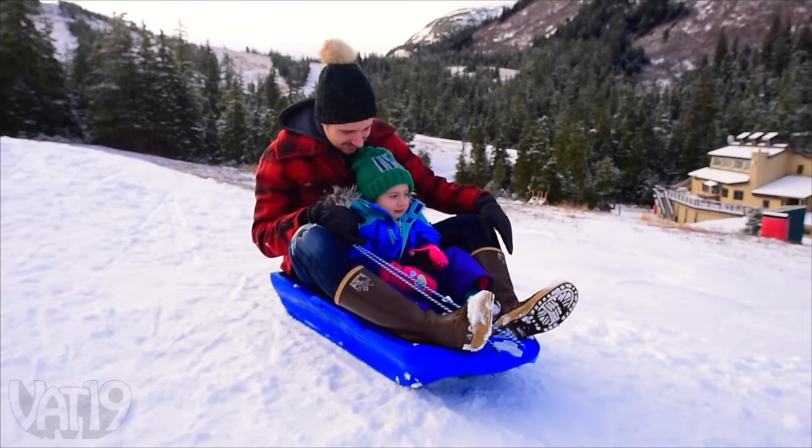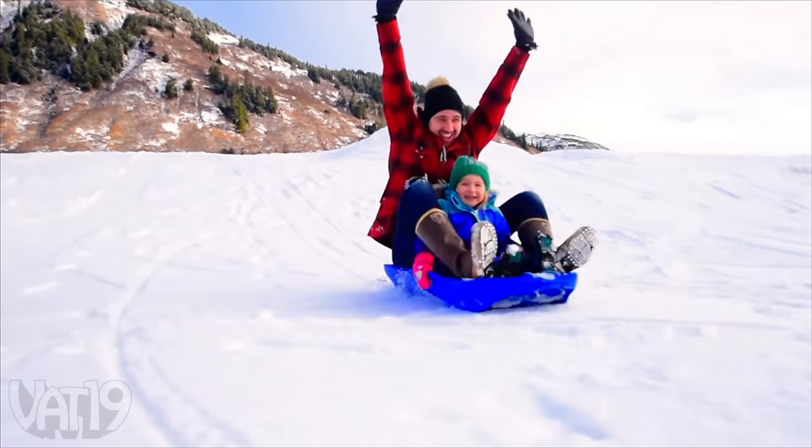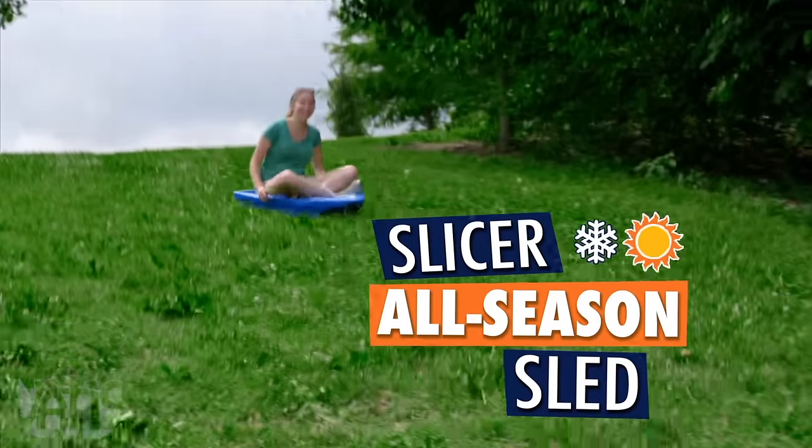Simply remove the ice trays, and you've got a traditional toboggan. Enjoy the ride on the Slicer All-Season Sled.